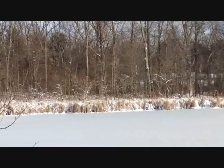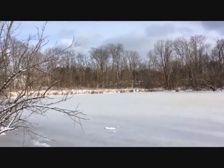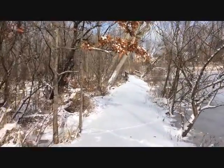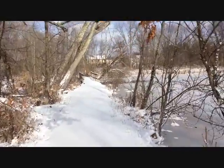Definitely beautiful. Like I said, if you've never been here, you definitely gotta come here. There is a small parking area out front where you can park your car.